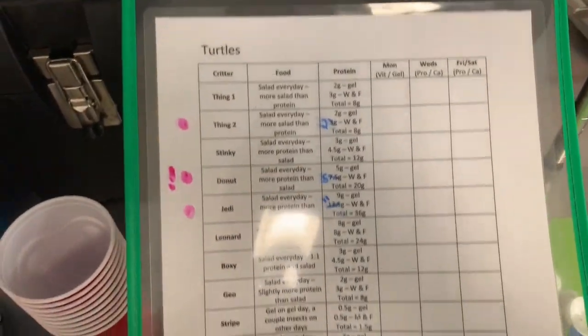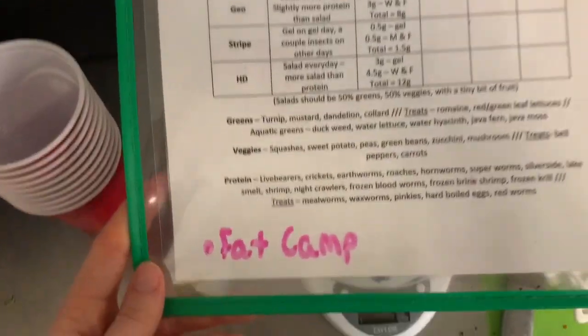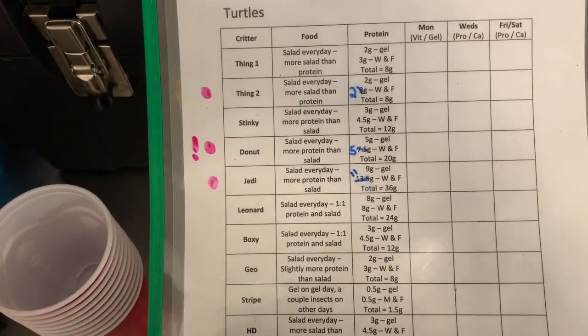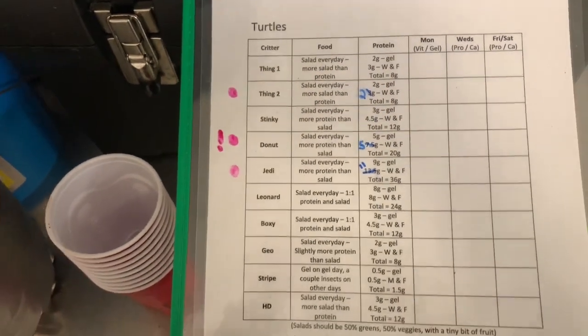Here's my feeding chart that I made when I redid the turtle diets. It's been a couple months now, so we have designated fat campers now. So these are ones that need to go on a diet and have their protein decreased. So I'll be changing a couple of those.